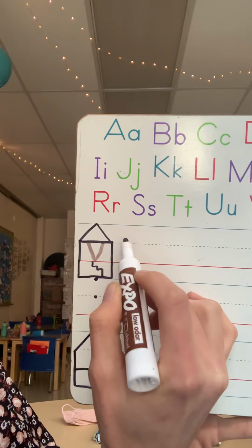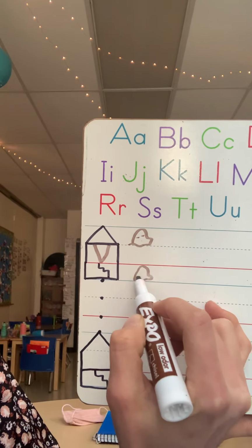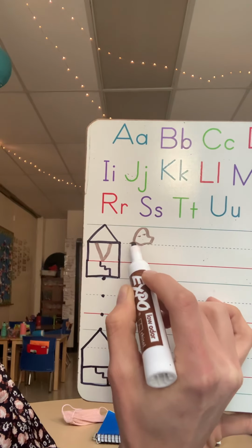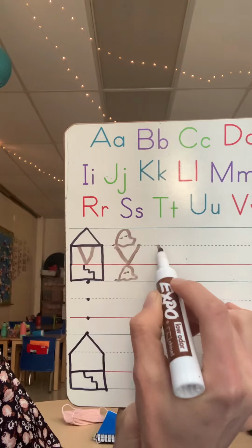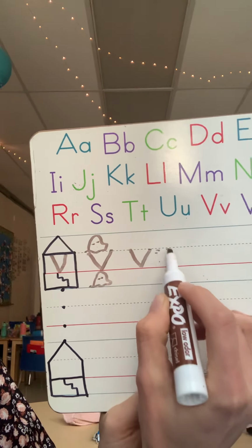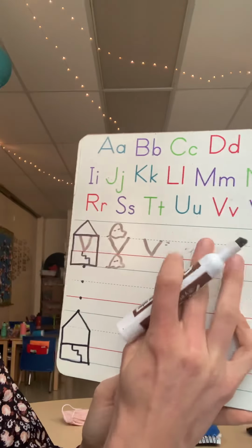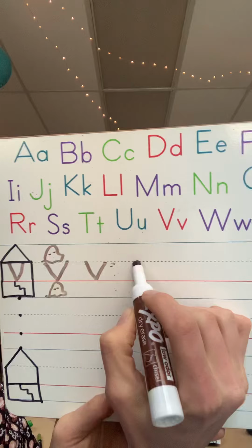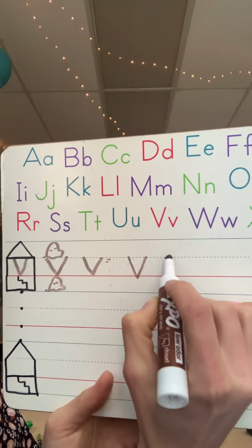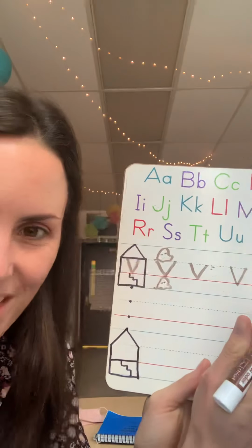We stay in the house. We got a monster in the attic. And a monster in the basement. Let's practice our V. V, V, V. Make sure you're leaving space in between your letters so you're not making a W. We don't want to be making W's. We want to be making the letter V. Practice that sound. V, V, V. Nice job. That's the letter V.